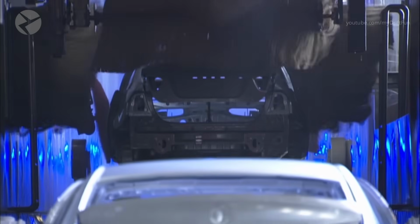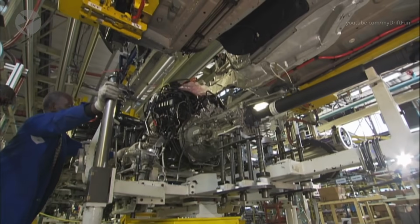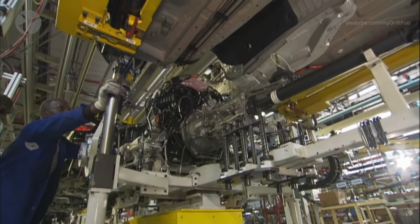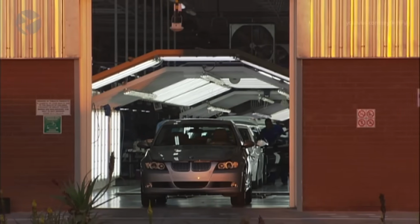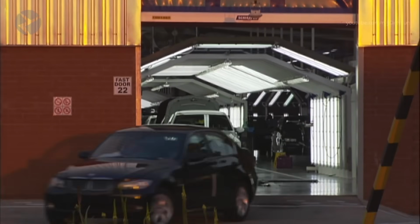One year after the start of the next decade, BMW sold its final 5th generation 3 Series at 3,076,085 in total sold, and released its next iteration of the series for the world to see.